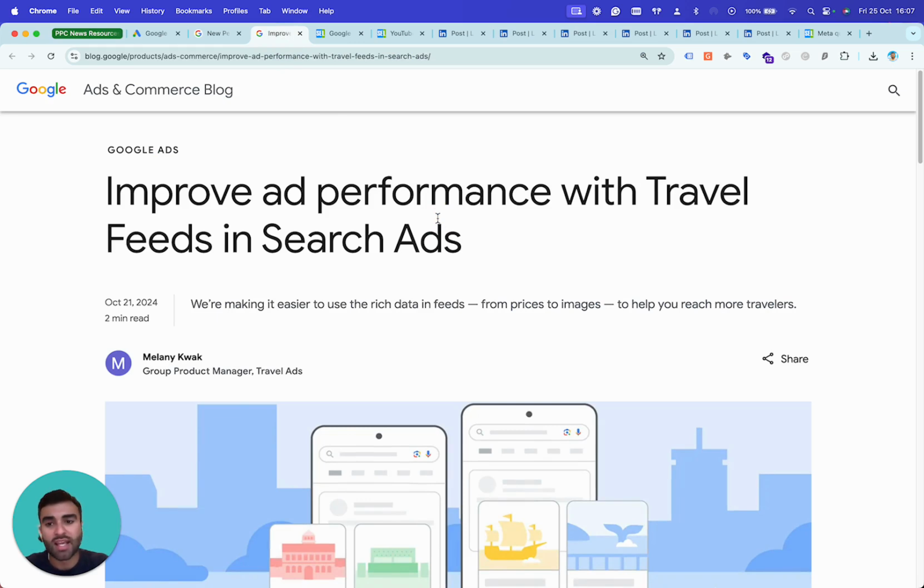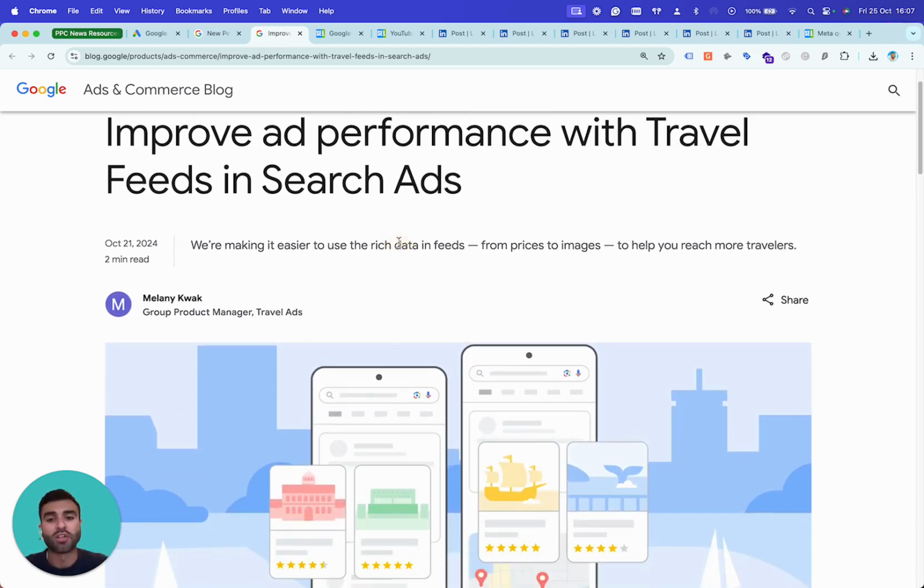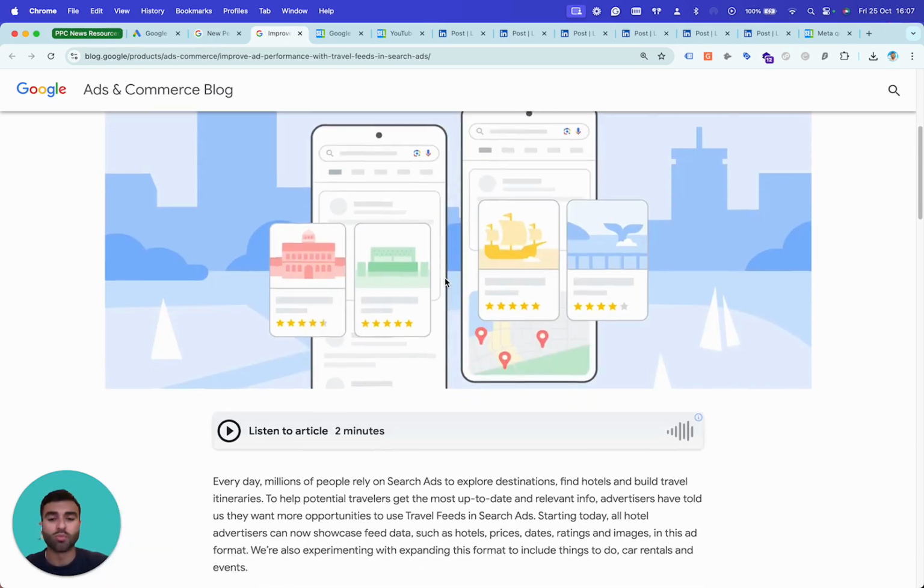Starting off with the next piece of news that comes through, we'll jump into the Google Ads blog here. As you can see, they have made an announcement regarding improving ad performance with travel feeds in search ads. And with this, is seen an improvement of around 20% for click-through, with the fact that you can use rich data and feeds from prices to images to help you reach more travelers.